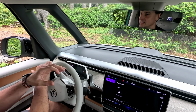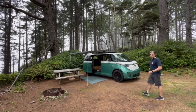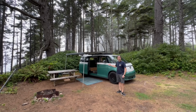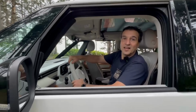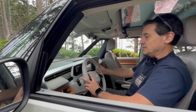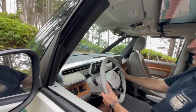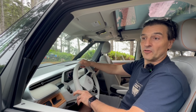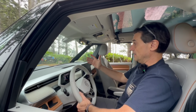Okay, and we have arrived. Beautiful spot, right by the ocean. Hello, welcome. This is the beautiful ID.Buzz, fully converted by Peace Vans into a camper van. And before we go to the back to see the camping part, of course it's a car, it drives. It's built on the MEB platform, so it's very similar to the ID.4 that we all know and love. And it has great dynamics, 230 miles range. And compared to our ID.4s, this is charging like a beast. So handles beautifully, love it.